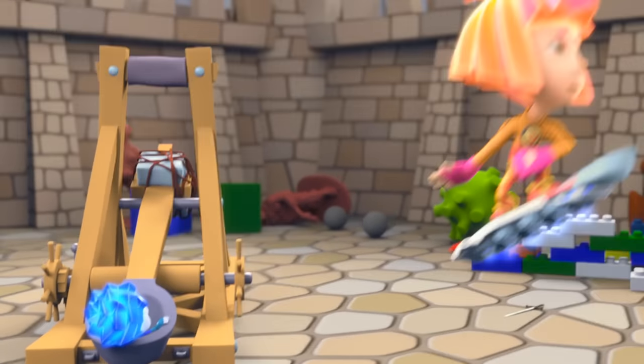Did you know it's possible to make modeling clay in your own home? Just write down this recipe. You'll need a cup of flour, half a cup of salt, and half a cup of water. Now, mix the salt with the flour and add the water little by little. Mix it together really well.